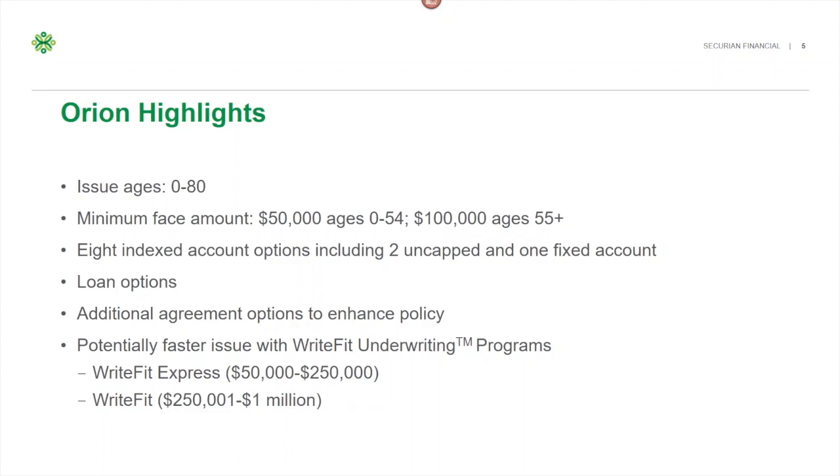There's a multitude of additional agreements available to enhance this product. And then there's an accelerated underwriting program or a simplified issue program called Right Fit Express underwriting that we can talk about here too.